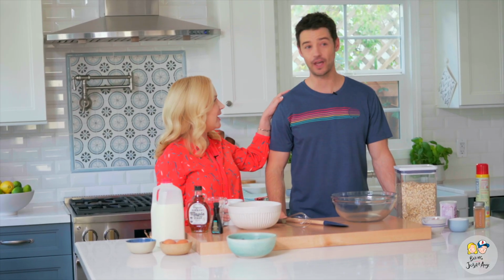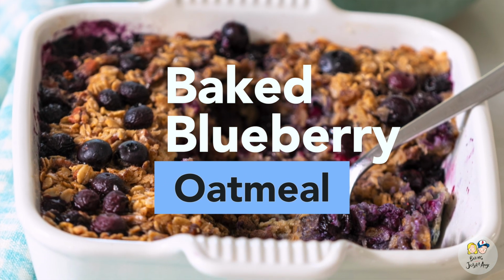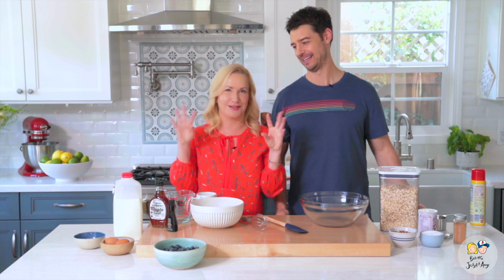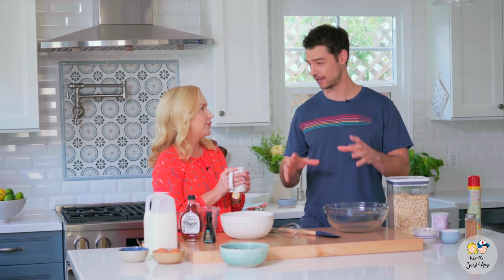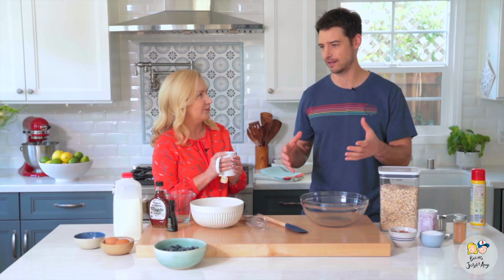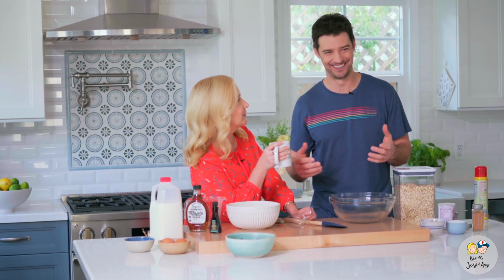And what are we making today? Okay, so today we're making baked blueberry oatmeal. But I had questions about the oatmeal, because you know how oatmeal can get squishy? Not the baked oatmeal. The baked oatmeal is different. It's kind of a consistency between French toast and a muffin. So it has that kind of denseness to it. I think you're going to like it. You had me at muffin, babe.